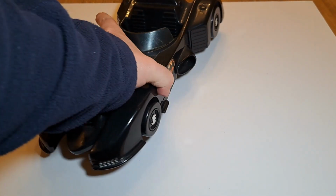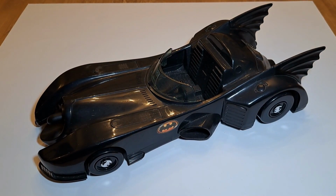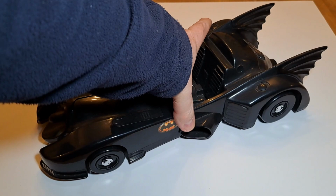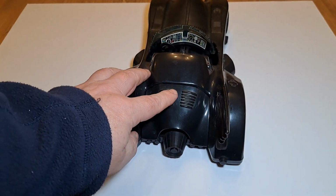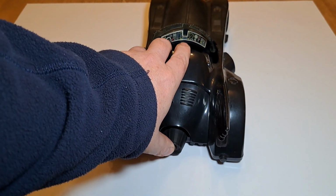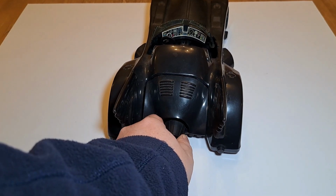As far as I'm aware, that is its only gimmick in terms of things that it does. There's something going on at the turbo end. I can't quite figure out if that is supposed to do something or not, because it's a little bit turny there. That may just be this particular example of it.